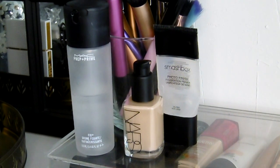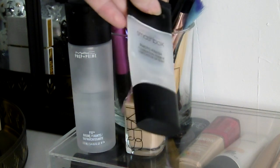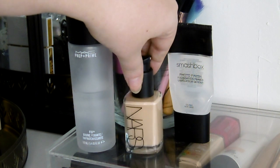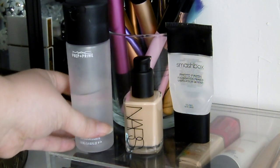Then moving up top, I've got my Smashbox Photo Finish Primer. I'm loving this, but it is seriously running out. That's why it's just sitting on top at the moment until I use it up. Got the NARS Sheer Glow Foundation, loving that. That's a newbie. And the MAC Fix Plus, also absolutely love this for finishing off my makeup.